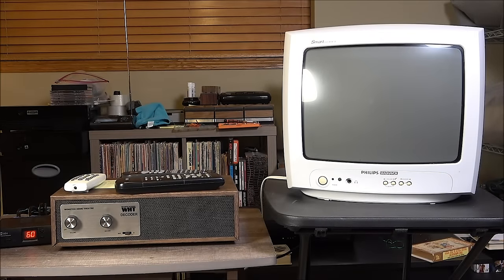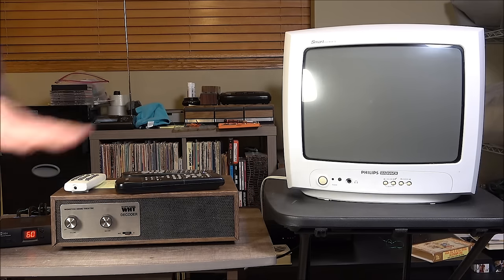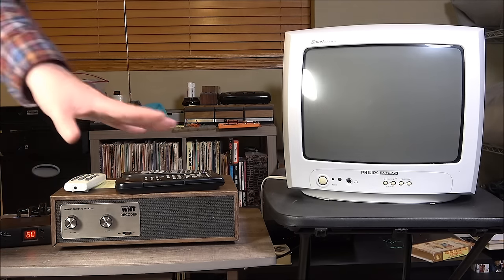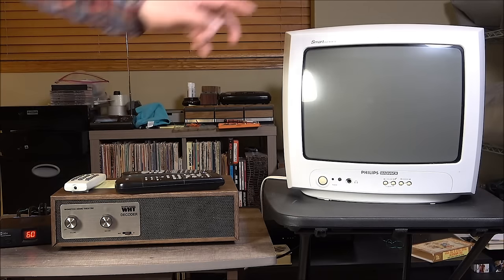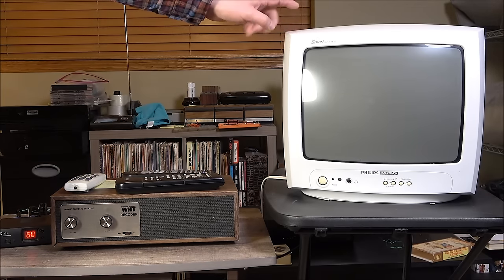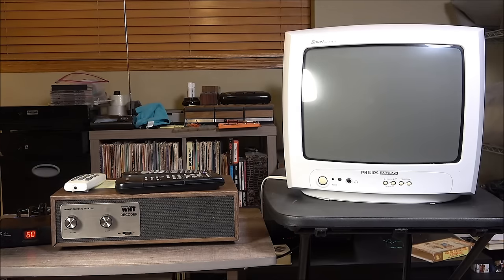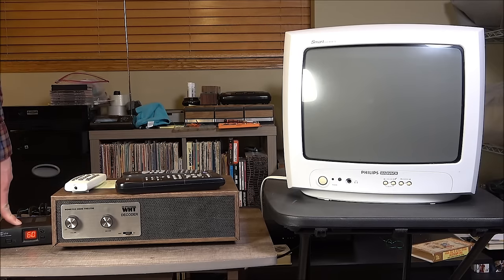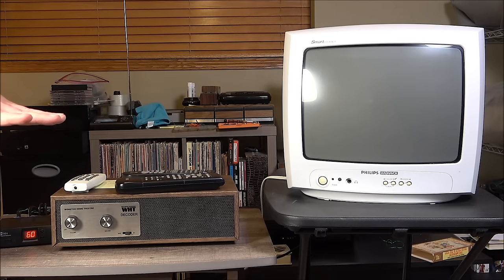Well, this could be a very interesting segment to try and shoot. I've got everything up and running right now, but I can't even begin to fit everything into the shot. So the main stuff in the shot is the most important stuff. We got just a consumer 13-inch CRT TV here, this little Philips Magnavox from sometime in the 2000s. We've got the Wometco box, and we've got a channel modulator. That's the important stuff.